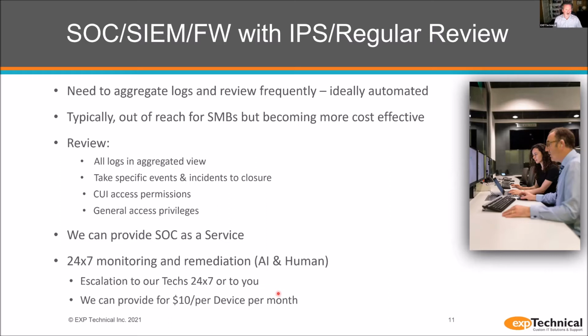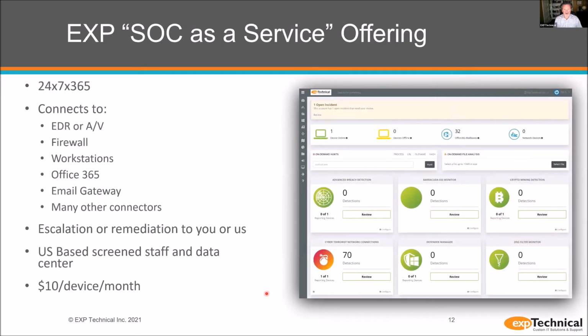And it can escalate to our techs 24/7 or to your own team. And it's about $10 per device per month. There's a screenshot of the product. Connects to your antivirus or your EDR, your firewall logs through syslog, workstations, Office 365.